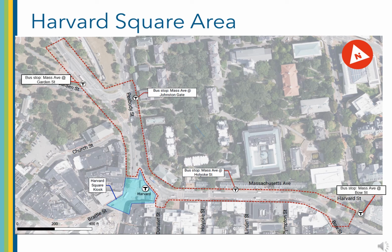The Harvard Square area includes the implementation of separated bicycle lanes on Mass Ave between Harvard Street and Garden Street. There are 4 major MBTA bus stops located on Mass Ave within Harvard Square. In the southbound direction, there is a bus stop at Garden Street. In the northbound direction, there are bus stops at Bow Street, Holyoke Street, and Harvard University's Johnston Gate. At these bus stop locations, bicycle and pedestrian activity require particular design attention to reduce conflicts.